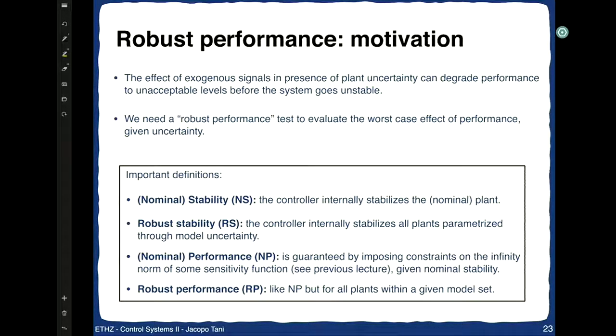So the question is, how do we test for robust performance? That is, how can we guarantee that given uncertainty, we're still verifying the good criteria for noise rejection, disturbance attenuation, or reference tracking? I'm not sure I have ever done this before, so let's just spell things out for once. What are the four things that we're talking about? Nominal stability. What's the problem of nominal stability? Design a controller that internally stabilizes a nominal plant. So you've got your controller, you've got your nominal plant, P0, and C internally stabilizes P0.